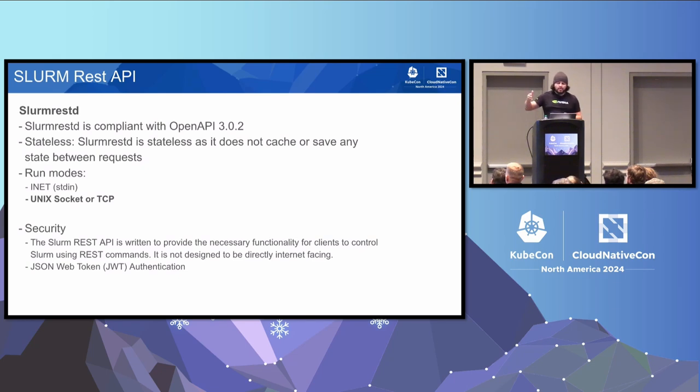Recently, Slurm also released the Slurm REST-D, which allows us to communicate with Slurm via an OpenAPI 3.0 compatible API. So basically we can do HTTP calls to Slurm from a high level point of view, right? It runs in two modes, Unix socket or TCP, depending on your security or your use cases. For these specific use cases, we are going TCP, but it could also be run via Unix socket. From the security point of view, it runs via JSON web tokens, so that's the way you authorize against the REST-D API.